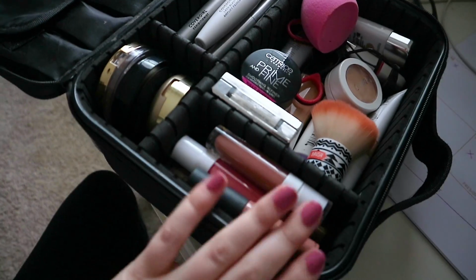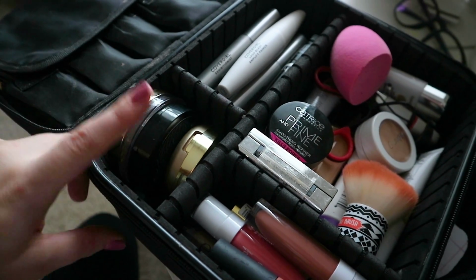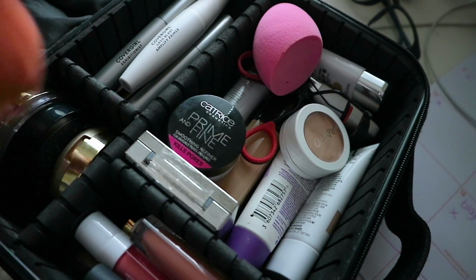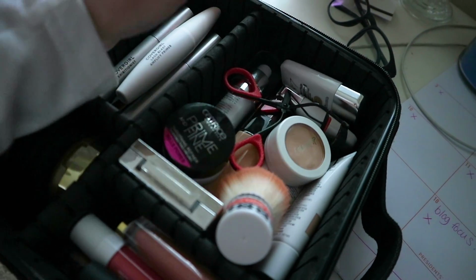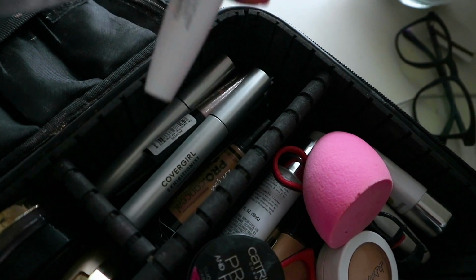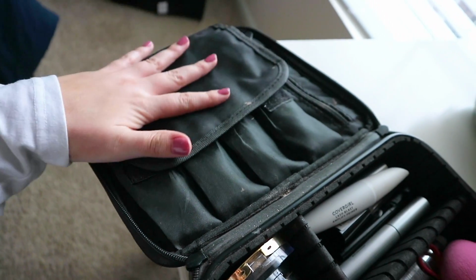So as you can see, everything fits in here so nicely. All of these are lip shades. I have my different powders here, like bronzer, highlight, blush, the healthy powder. I have my foundations here, my primers, my highlight, all of that, my sponge. Then we have brows, eyeliners, concealers, mascaras, all the little things in there. And then of course in here we have the brushes.